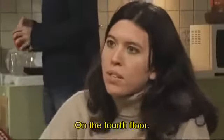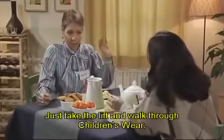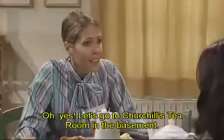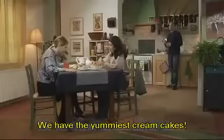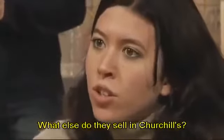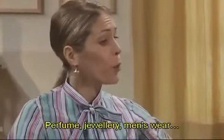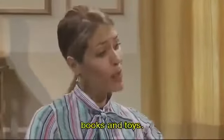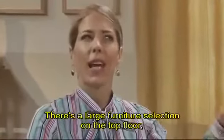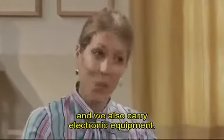Where is the ladies' department? On the 4th floor. Just take the lift and walk through children's wear. Okay, can I buy you a cup of tea? Oh, yes! Let's go to Churchill's tea room in the basement. We have the yummiest cream cakes. What else do they sell in Churchill's? Perfume, jewelry, menswear. We've got household goods and electrical appliances, books and toys. There's a large furniture selection on the top floor, and we also carry electronic equipment.